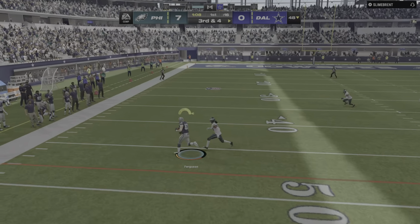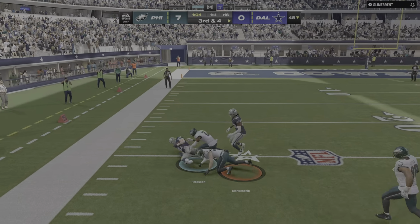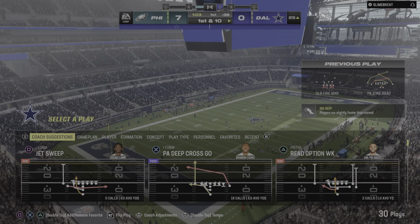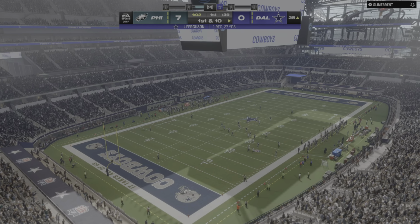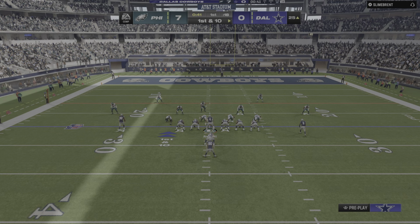Perfectly executed crossing route. A short one there taken in by Ferguson. And he'll be taken down, but he does have first down yardage. A big play that time on the catch and run. And it's going to yield a new set of downs.